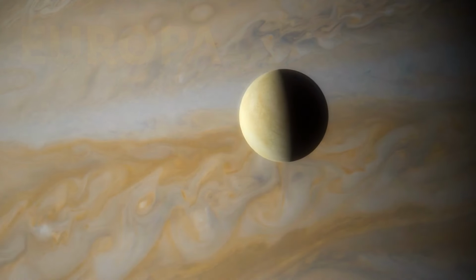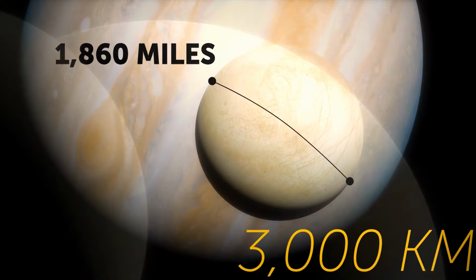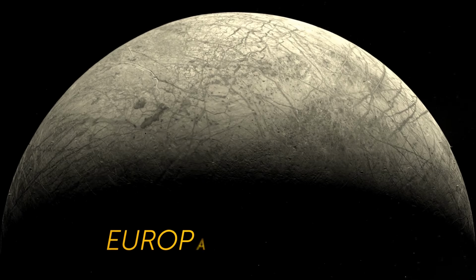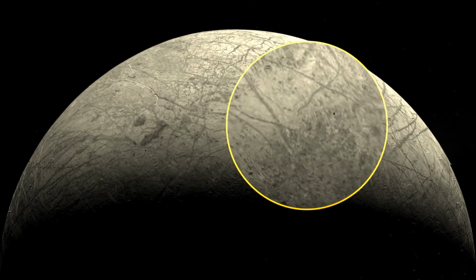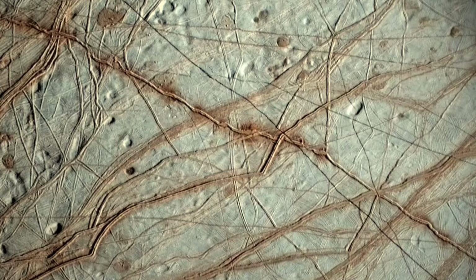Europa is the smallest of the Galilean moons with a diameter of 1,860 miles. It orbits Jupiter every 3.5 days. The first images we got from there were taken in the 1970s. Its surface mostly consists of water ice. Europa has long fractures, often around a mile wide, that can extend for thousands of miles across its surface.